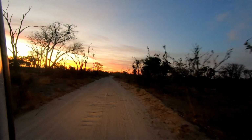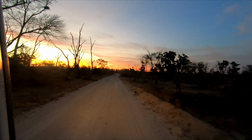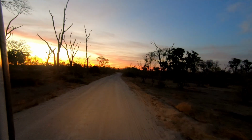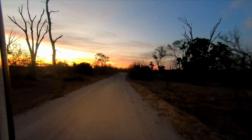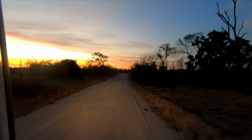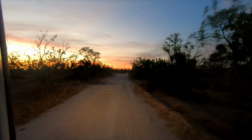In darkness, nobody wants to drive on this potholed road. So we had a peaceful night and could hear from time to time some wild animals. As the crow flies, our campsite was not far from the delta. But that you will see in our next vlog.